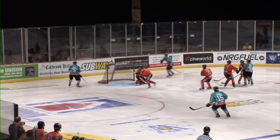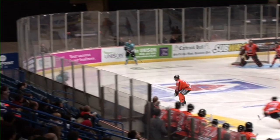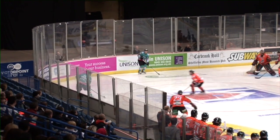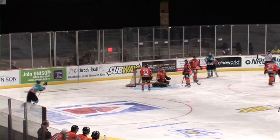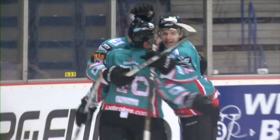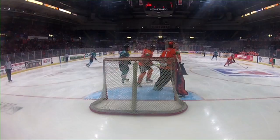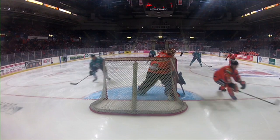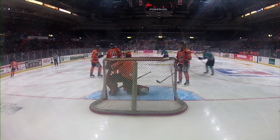Nice work from Craig Peacock. It's good possession of the puck by the Belfast Giants. They're keeping onto the puck, making Sheffield work. Out behind and then in front. The assist to Peacock and Dowd, and Pele's 17th of the year. It's 3-2. So they've come back from behind and they score right in front of the net there. Disappointment you can see on the Steelers' faces.